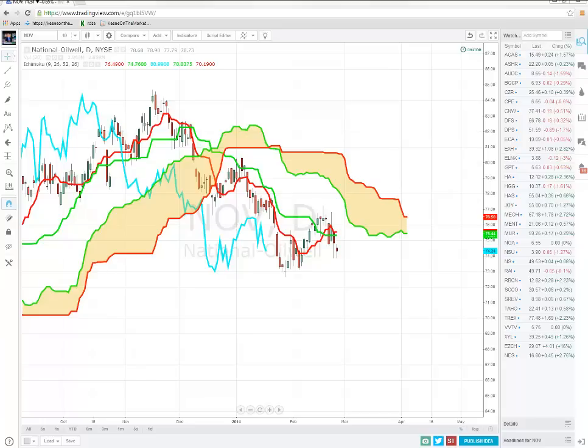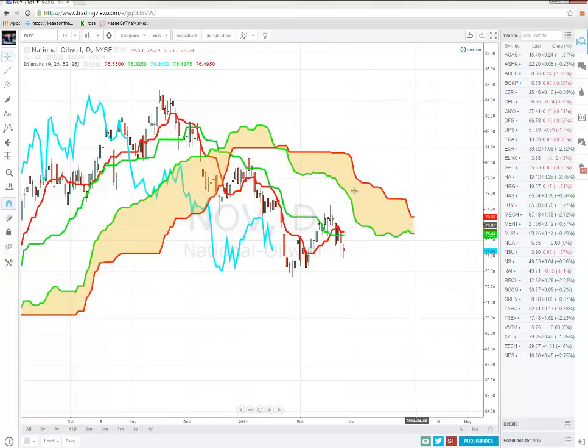Okay, good. So if you are a beginner trader, do not take trades under the cloud. Simple and easy. If it's in the cloud, it's neutral. Under the cloud is bearish. Above the cloud is bullish.